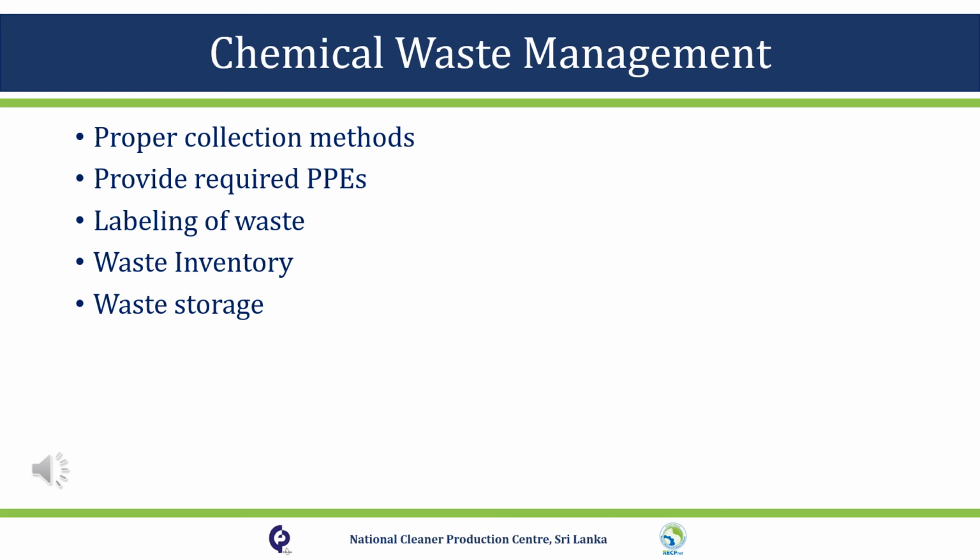Warning signs can also be used to indicate waste storage areas so that others will not be exposed to it. A waste inventory should also be kept detailing the types of waste present as well as the amount. This inventory should also be quickly and easily accessible when required. Some waste cannot be released to the environment and must be stored in a safe and secure location. By following these steps, waste can be dealt with appropriately.